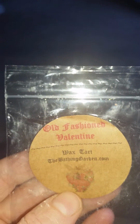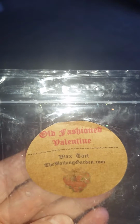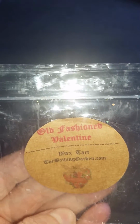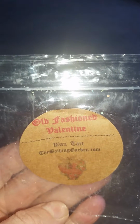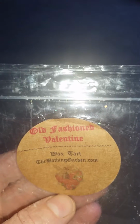And this was a sample I got from the Bathing Garden. It was part of their Valentine's stuff. Old Fashioned Valentine. If I remember, this was like a vanilla with the marzipan and dried fruits, and it was pleasant. And it threw really well, actually, and it threw all day long, and it was just a sample. I wouldn't purchase it. It's not my favorite scent. It's doable. It's pleasant. Just not one of my favorites, but it's nice.